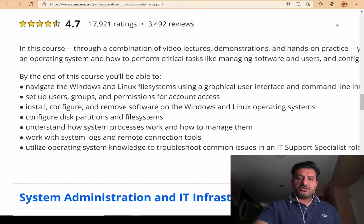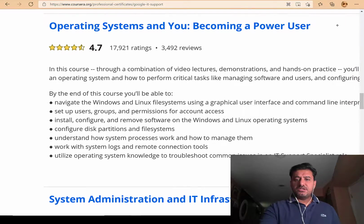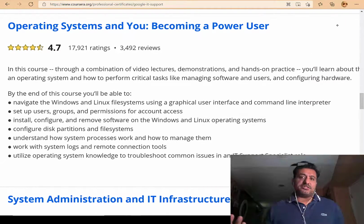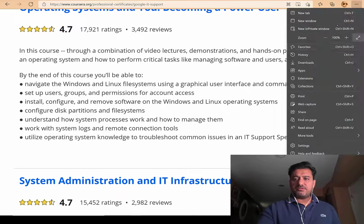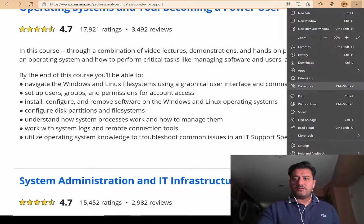Power user. Navigate Windows and Linux file system. Let me just capture this one. Hold on. Need to capture this one.